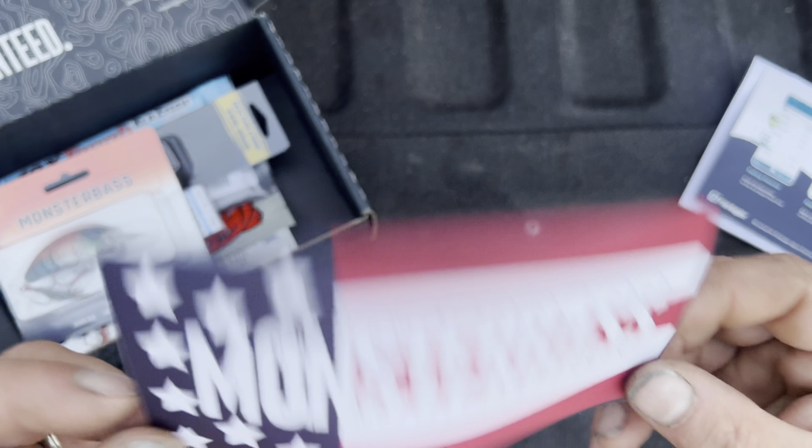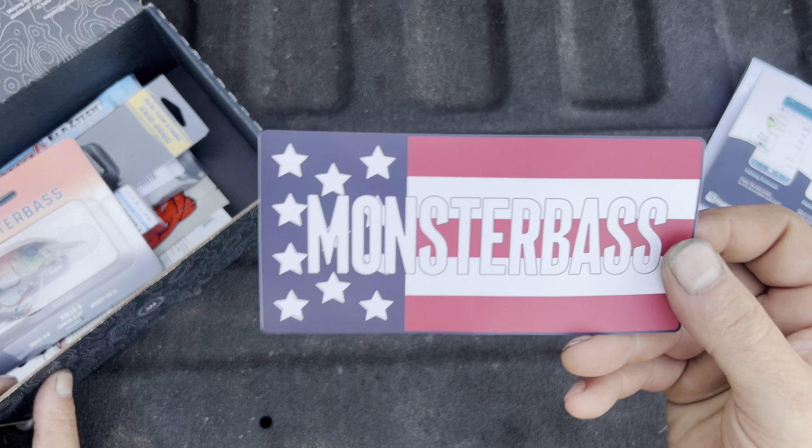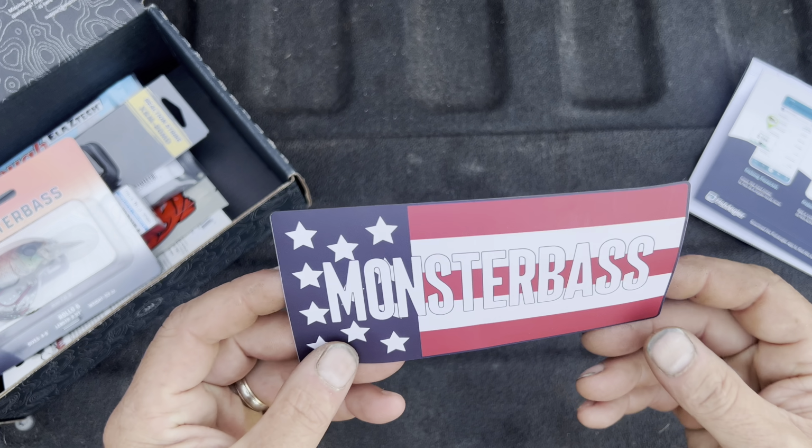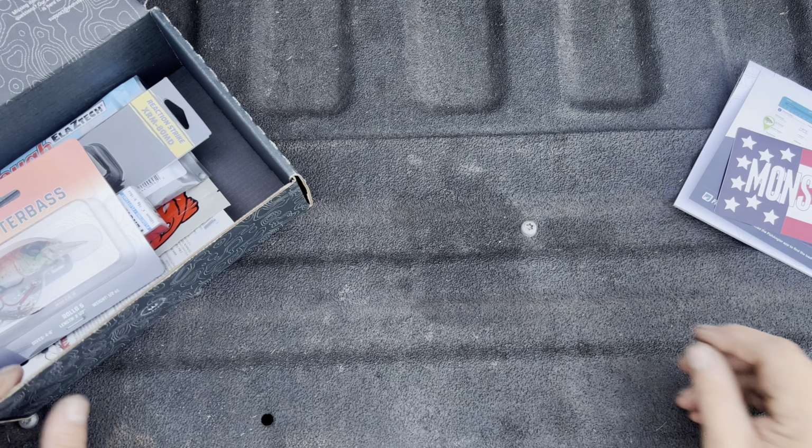Also got ourselves probably one of the coolest Monster Bass stickers I've gotten, short of the one that looks like Mountain Dew, even though I don't drink Mountain Dew. Very, very cool sticker. I like it.